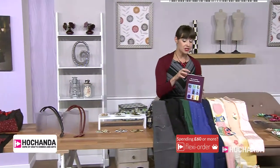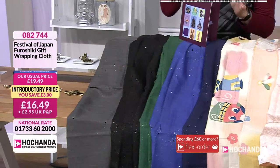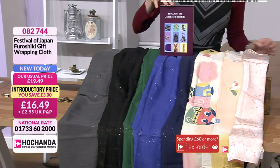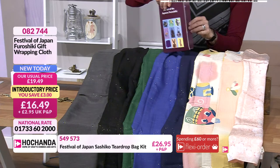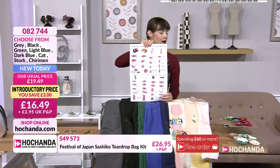Now, something we've not mentioned yet. Furoshiki. Yep, that's close enough for me. Close enough. Okay, so what is furoshiki? Furoshiki is the art of gift wrapping. Lovely. It's original recycling. I'm just putting some colonial knots in this to show you. It's using fabric to its nth degree.